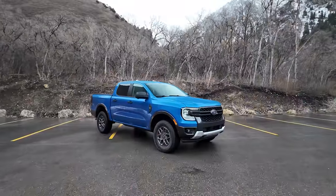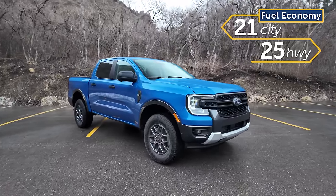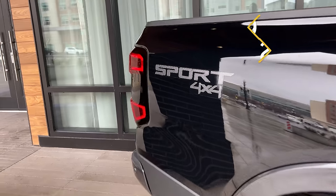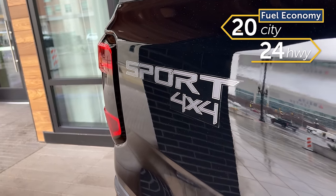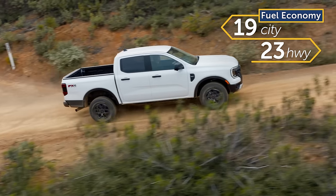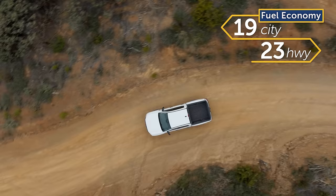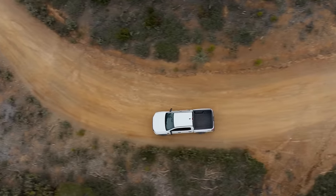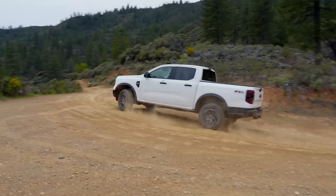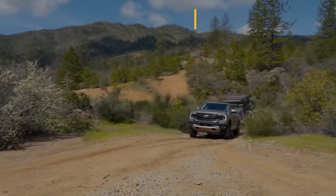Rangers with the 2.3-liter turbo 4 powertrain get an EPA estimated 21 miles per gallon in the city and 25 on the highway for rear-wheel drive models, while 4-wheel drive models get a small ding in efficiency. Rangers with the 2.7-liter V6 get 20 miles per gallon in combined driving for 4-wheel drive models. I skipped rear-wheel drive models with the V6 because the EPA hasn't listed it at the time of this voiceover recording.